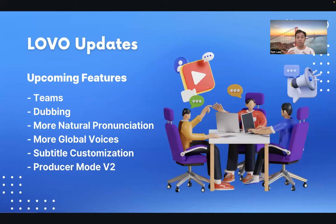For me personally, I'm very excited for the team features, which include project sharing and collaboration. There's dubbing, more natural pronunciation for all of our voices, and definitely more global voices coming up too. And subtitle customization, such as editing the font, the colors, the sizes of the subtitles, and of course, last but not least, producer mode version 2. More details will be revealed in time as they come out.